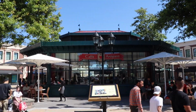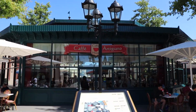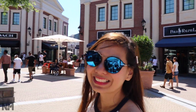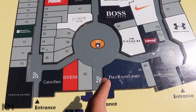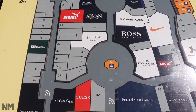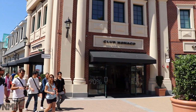And as you keep walking to the middle, you're gonna see Cafe Artigiano, the coffee house. And you're gonna hit the map of the whole outlet store. Today we are gonna cover everything to the left, so from the center all through here. Let's get started! Going back a little bit, we are gonna turn around and see Club Monaco.